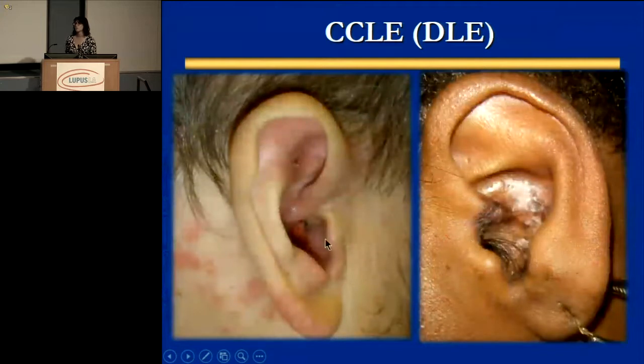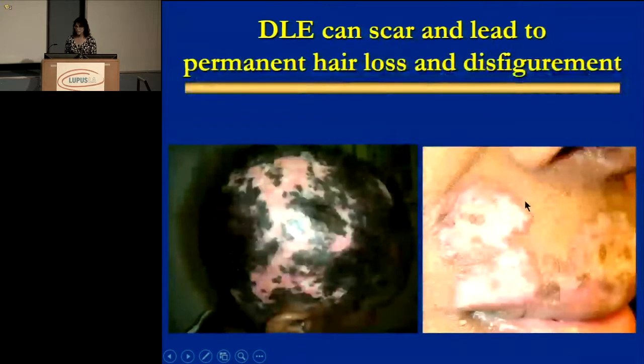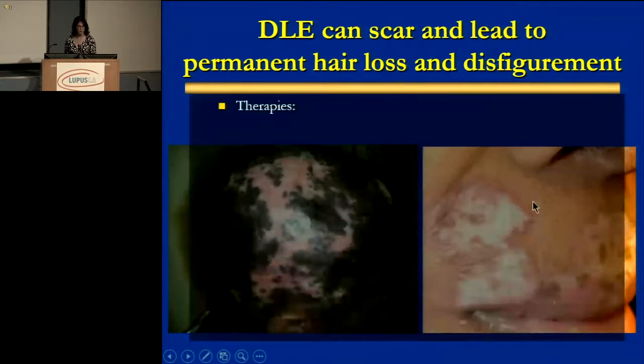One of the pearls that we teach residents is to look in what we call the conchal bowl of the ear, so the inside of the ear, because you'll see early signs of discoid lesions. You'll see plugs where the hair follicles are. We call that follicular plugging, and that's a really good clinical clue to diagnose early lupus. Here are two examples in different skin tones, so you can see how different. And again, DLE, or chronic cutaneous lupus, can scar, lead to permanent hair loss and disfigurement, as in these cases.